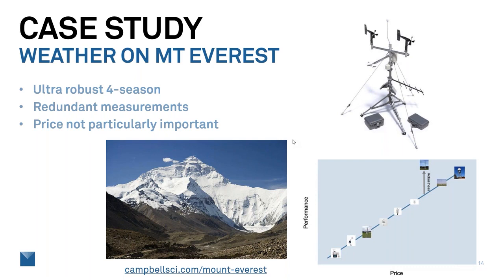application where our friends at Campbell Scientific were involved with the project to engineer and develop and build some weather stations that have been deployed on Mount Everest. And the highest one of those weather stations is the highest elevation weather measurement station that is active in the world right now. And so if you guys can imagine the conditions on Mount Everest, the robustness of this station is the key driver that drives up the performance for this particular measurement need and therefore the value proposition.